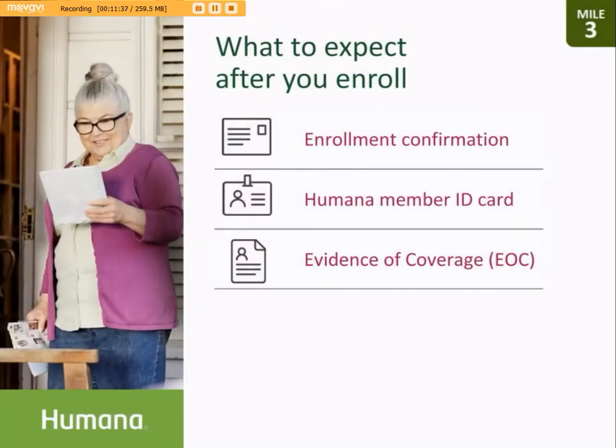We would like to share with you what you can expect to receive in the mail once you enroll in the Humana plan. You will receive a letter from Humana once the Centers for Medicare and Medicaid Services, or Medicare, confirms your enrollment. After you receive that enrollment confirmation letter, you will receive your Humana ID card. Please use your Humana ID card when you obtain services from your doctors, hospitals, and pharmacies. You will only need to use your Humana ID card.